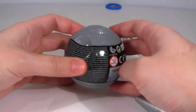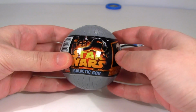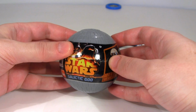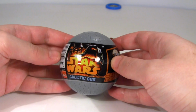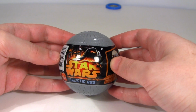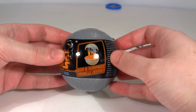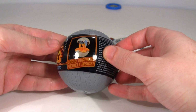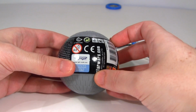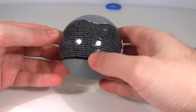Moving on to our galactic goo, which isn't trying to capitalize on The Force Awakens to sell itself. Instead, no, it's got old Darth Vader on there, which I think is the artwork they used when Revenge of the Sith came out. And it wouldn't surprise me if it was a decade old, because I bought it at the same store I bought that Kazakhstani Star Wars chocolate egg. Goo and surprise vehicle inside. Who makes this? Oh, it's by TPF again.